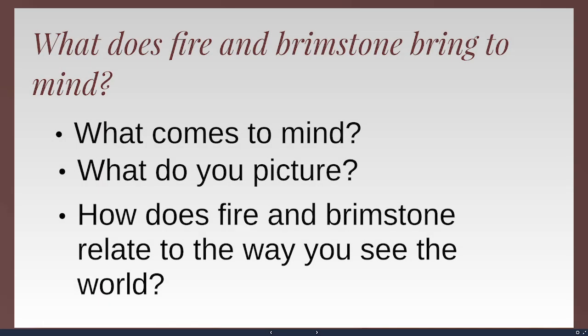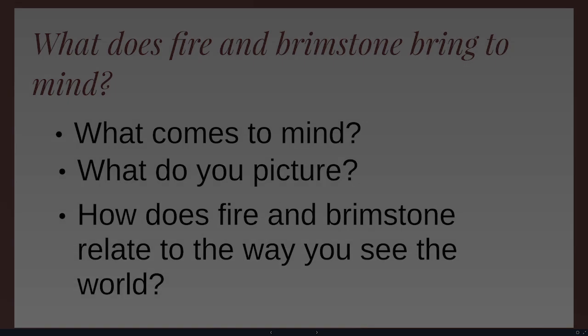Okay, now we're going to talk about fire and brimstone. What does fire and brimstone bring to mind? Hell. Hell and damnation, maybe hell on earth. And think about how it informs the way you see the world and how it informs the way people who don't see the world the way you do see the world, including maybe some of your students.